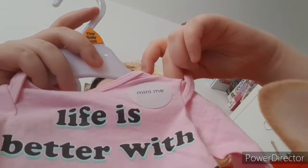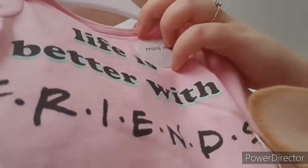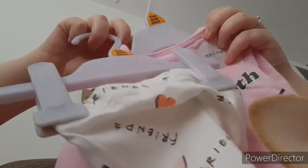So this is a 2-piece set. It's in size newborn. It is a Winnie the Pooh, and this was £10. And I can't wait to put it on one of the preemies. I don't know which preemie I'm going to put on yet. This one I got for the laughs, I guess you would say. So this is in Tiny Baby. I'm not sure what's going on here. Oh, it's supposed to be that way.